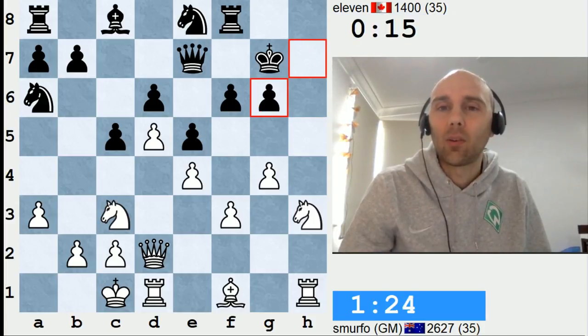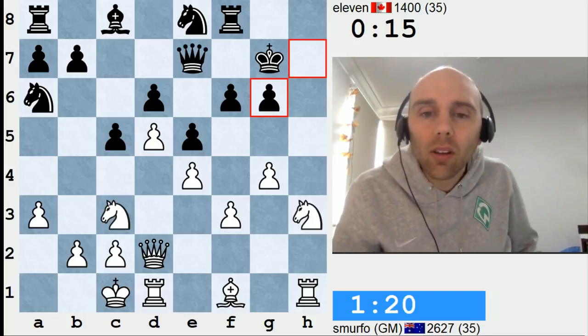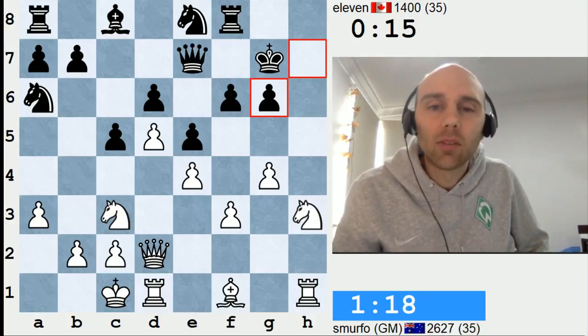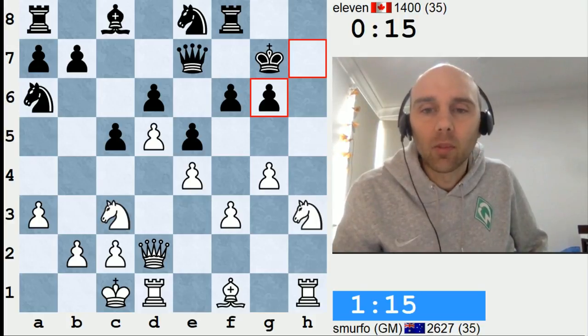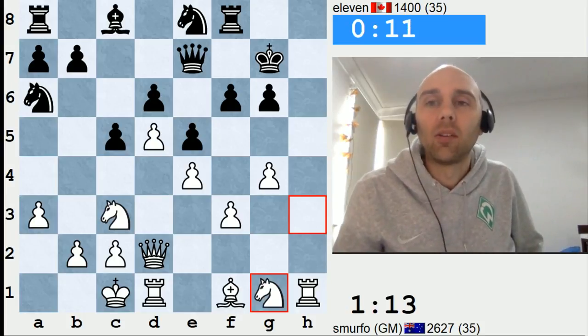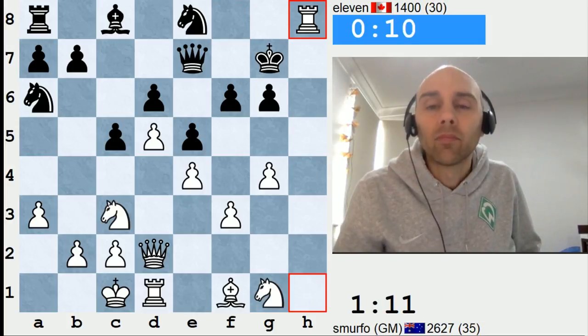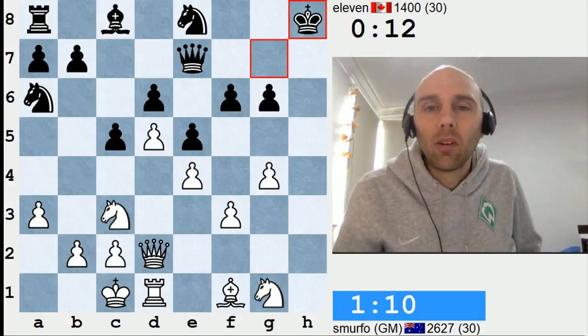Now, if I can get the queen across, it must be almost over. My knight is just in a bit of a stupid square at this particular moment. I'll actually do something a bit strange here. I'll bring it back to g1. The reason it's going back to g1 is so that the queen can come across to h2 afterwards. So I want to bring the queen across.